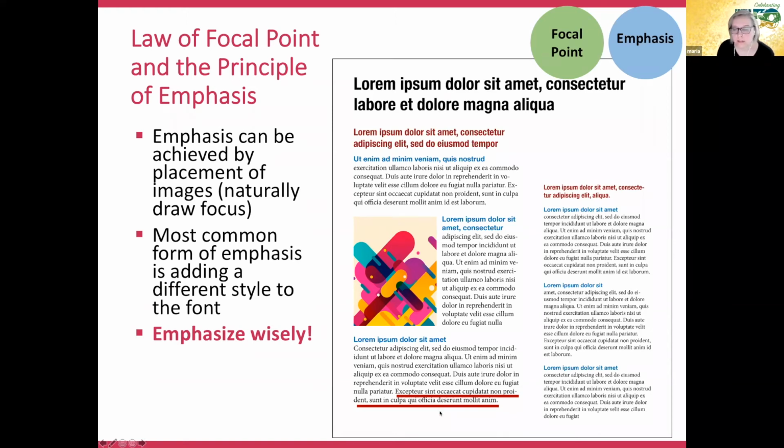So my advice is to emphasize wisely. If you have a small amount of emphasis, it will work as you intended. If you start emphasizing every other thing, nothing will be emphasized. In a way, when a lot of people are screaming, nobody's actually heard. So there has to be this one definite scream that you would like to add to communicate very important points, points that you don't want your users to miss.